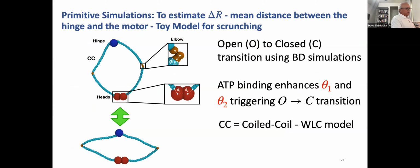But we were bothered by the fact that we didn't know how to calculate the length scale. We still don't know how to calculate it, but we thought we could do a simple toy model simulation, and that's what we did. We pictured these connectors between the head and the hinge as semi-flexible chains with a flexible linker here. We assumed that when ATP binds, the angle between the two heads would decrease, and that triggers a stress which would propagate, and that propagation results in the closed transition. This is an occluded transition. When it comes here, it's a closed transition, and that's the allosteric transition that we are after.